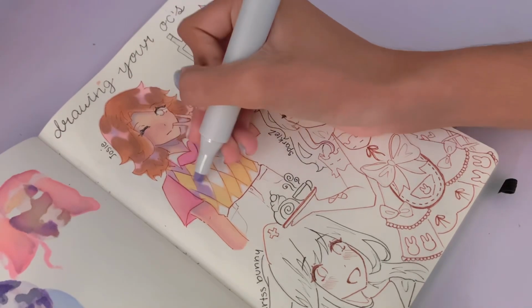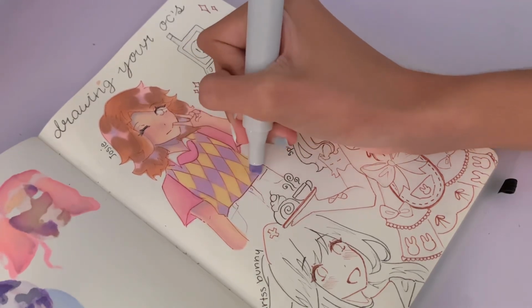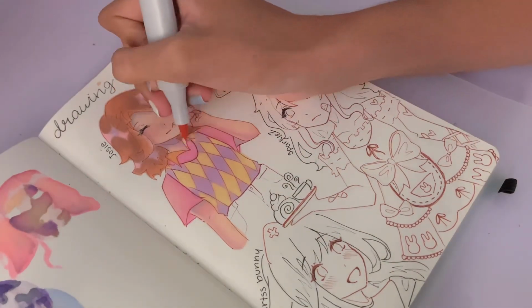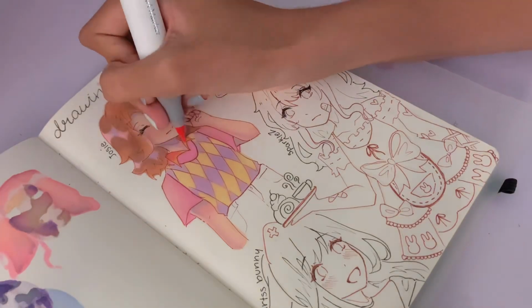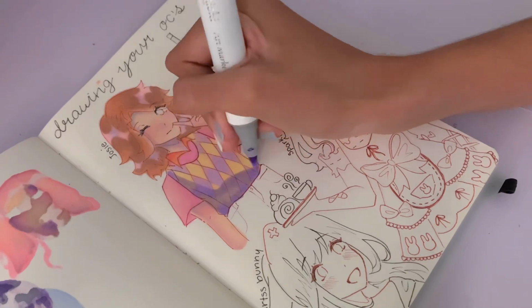I think the hardest part of designing an OC for me is coming up with the design itself. I can plan out the story in a matter of minutes, but I tend to overcomplicate the details a lot, and I have too many ideas that I can't fit into one character. So I did create Pinterest boards to try and help with this issue.